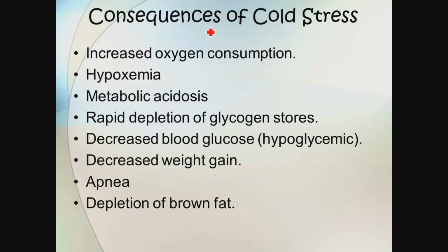They also deplete glycogen stores, and their blood glucose falls. If not treated well, it can end up leading to an inability to gain weight. And there are often frequent apneic periods in these kids. So you can see why the incidence of cold stress is something we try to avoid at all costs.